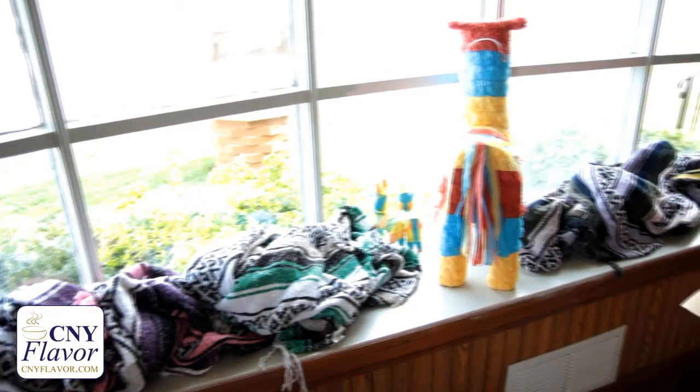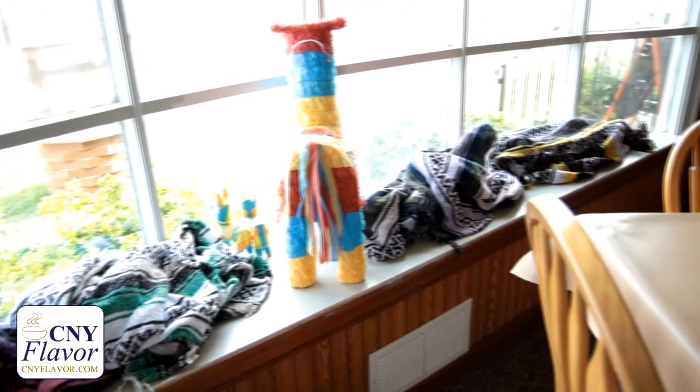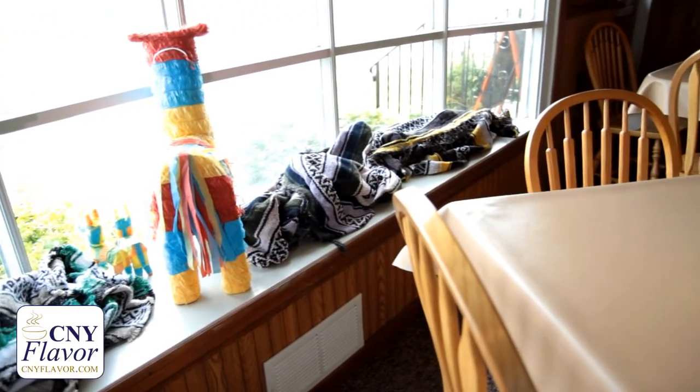I notice there's a lot of decorations in here with hats and blankets and everything. They're also authentic, aren't they? Yes, they are. Brought from Mexico to upstate New York. Yeah. And you can see the quality of some of these blankets too, and you got stuff everywhere, so you can actually sit here and get a feeling that you were somewhere else. We want people to come in and be comfortable, like it's home away from home. Okay. Come in, get fast, friendly service, eat good, delicious food, and hope that they will come back.